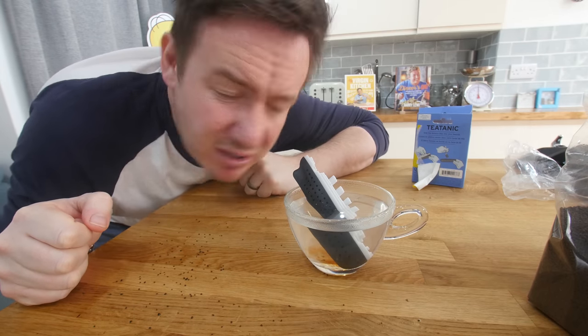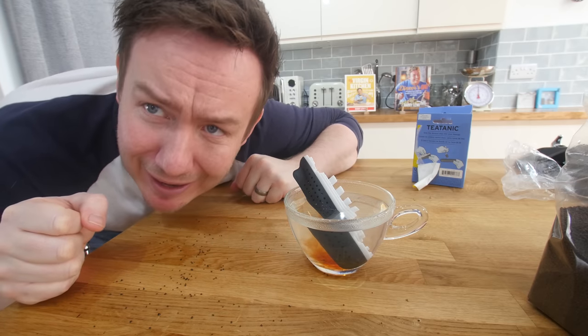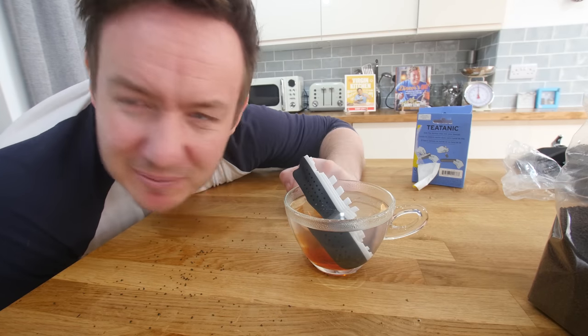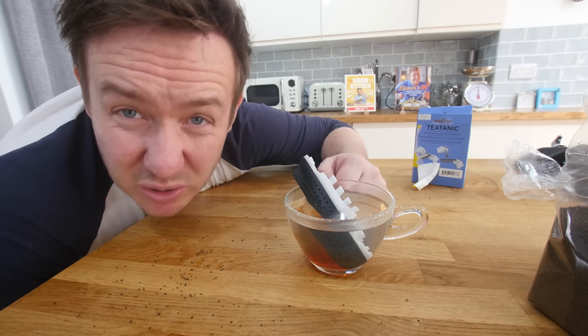Maybe I need a bigger mug. We're gonna need a bigger boat. Oh wow, it is working, look. It's like making dirty water. I'm feeling a little bit bad now. I've got little visions of tiny little Rose and Jacks from Titanic floating in the hot water. But then if it was hot, they would have survived, wouldn't they?